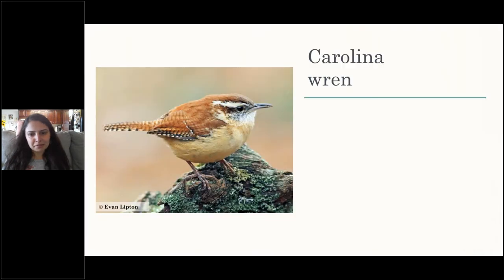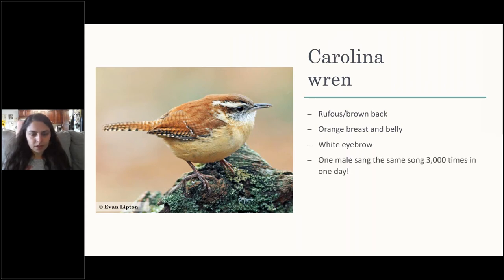The Carolina Wren. This little bird is almost the size of a sparrow. They have a rufous or brown back, an orange breast and belly, and a white eyebrow right above the eye. One male can sing the same song 3,000 times in one day.